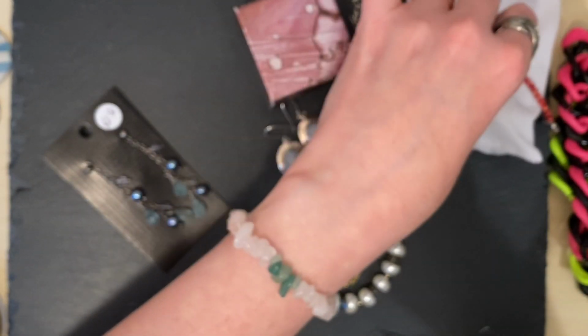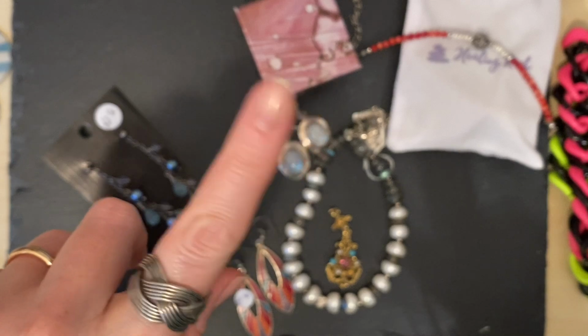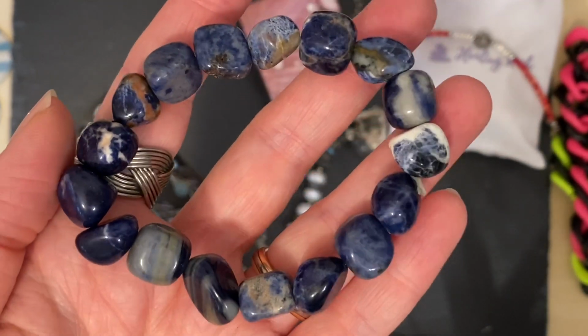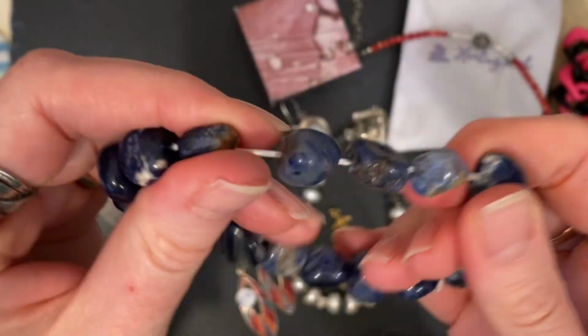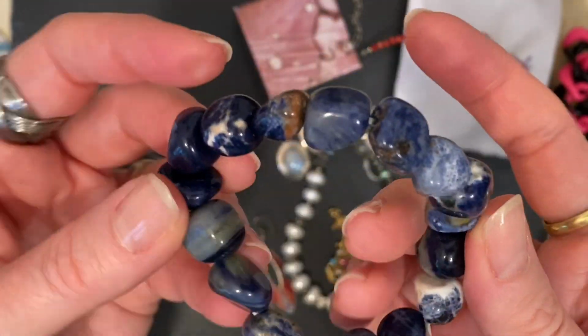And then just trying to think what else we got from that boot sale. Oh, I got these Sodalite gemstone beads. They were also 50p. That's on a stretchy bracelet and I'm going to upcycle those into a nice wire bracelet with some charms and things.